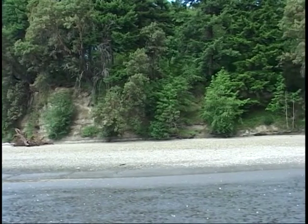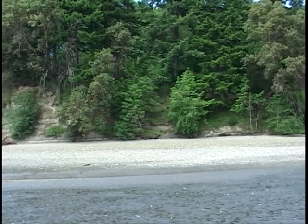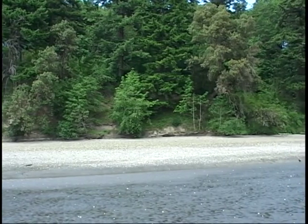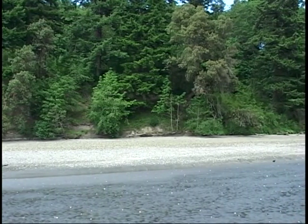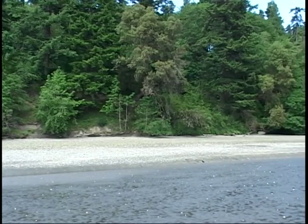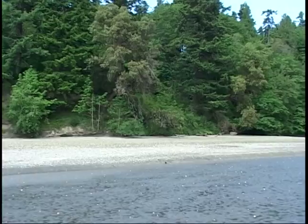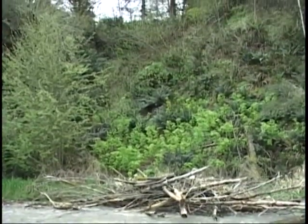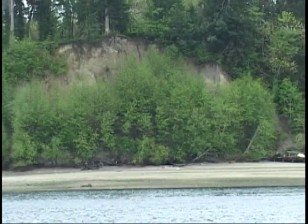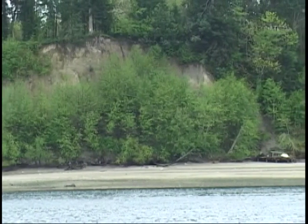Most of the Sound is surrounded by coastal bluffs. These bluffs are features that have formed because of erosion over a very long period of time. Most of them are still eroding today, but they vary a great deal. Some of the bluffs are heavily vegetated. They don't erode very often. Other bluffs in other places may be high, steep, and may erode, and you may see landslides frequently.